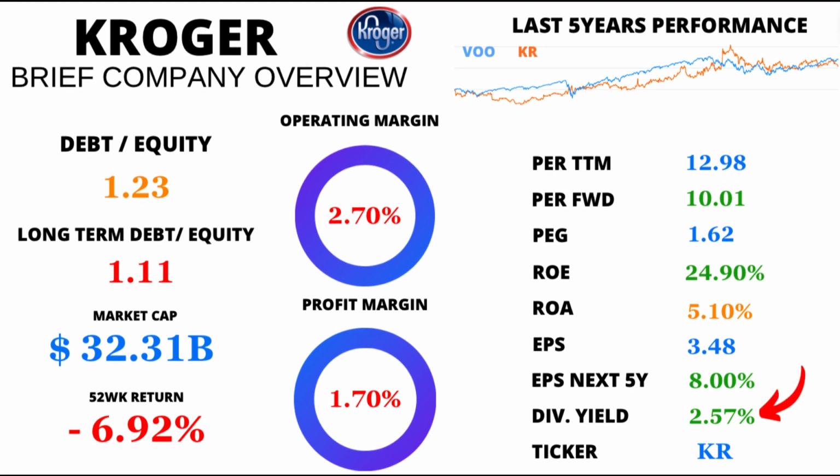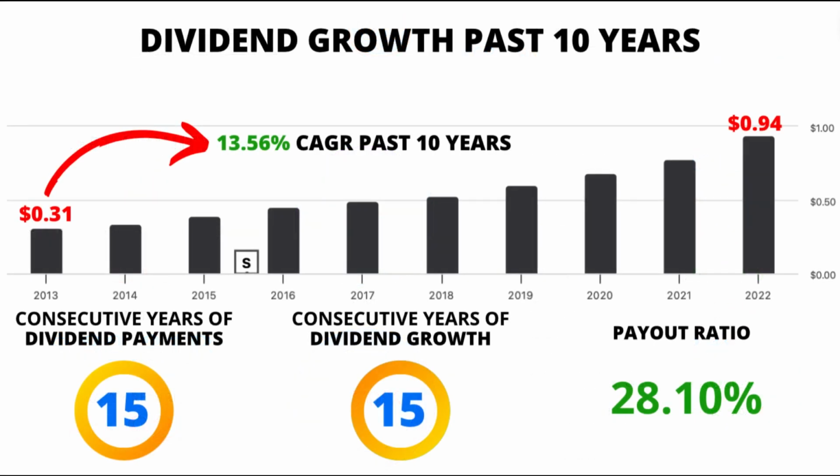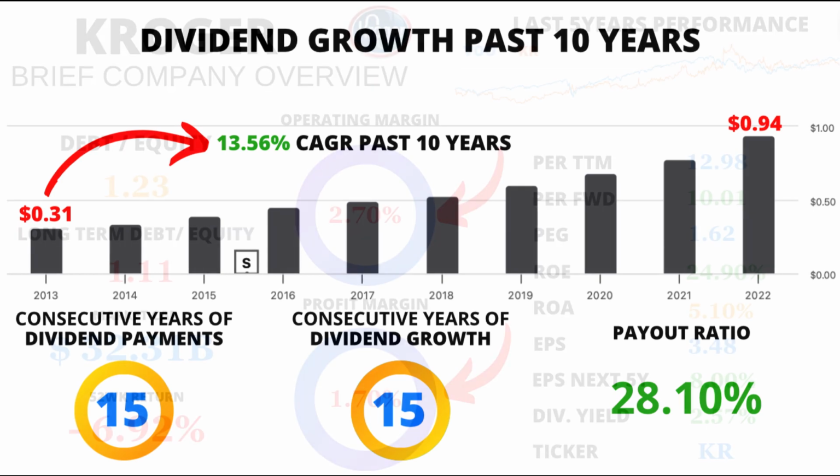Income investors, take note. Kroger offers a dividend yield of 2.57%. Even more exciting, over the past 10 years, they've grown their dividend at a staggering 13.56% compound annual growth rate. In addition, it is a company that has been increasing its dividends in the last 15 years and currently only has a payout ratio of 28.1%. That's music to the ears of dividend lovers.